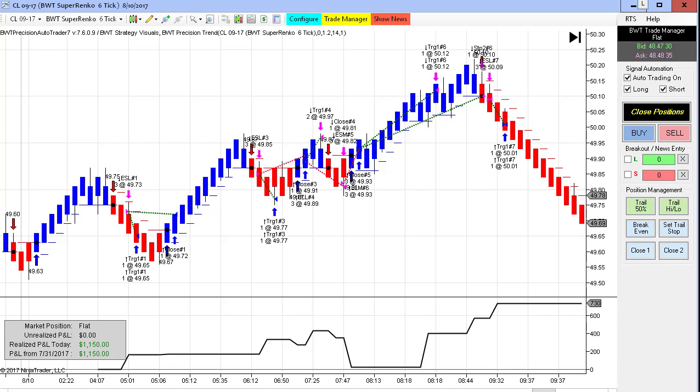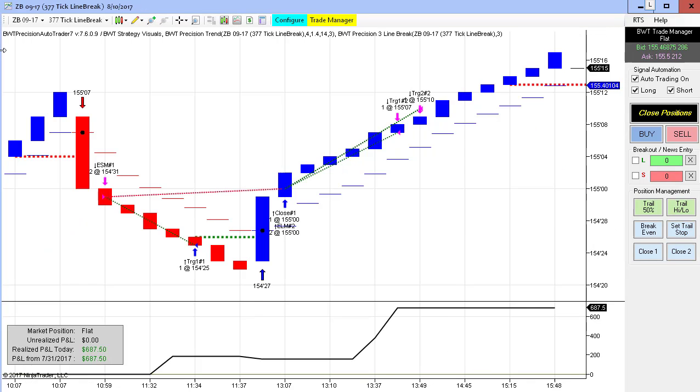Okay, next up is the crude oil on the Super Inco 6 tick. This did 1150 for the day. Quite a solid performance here. And I believe it hit its goal. It probably had a couple ticks slippage at the end because we issue a market order when we hit our goal. So again, really solid performance on the crude oil.